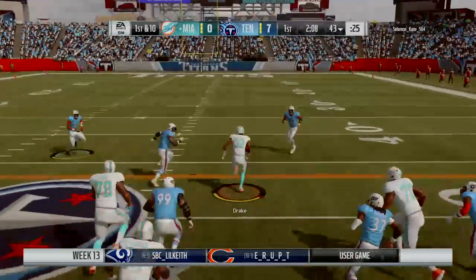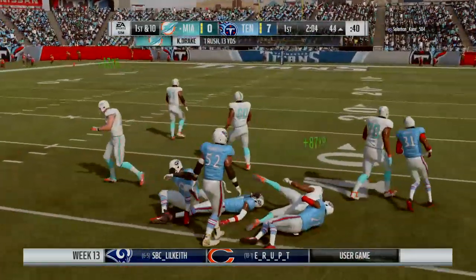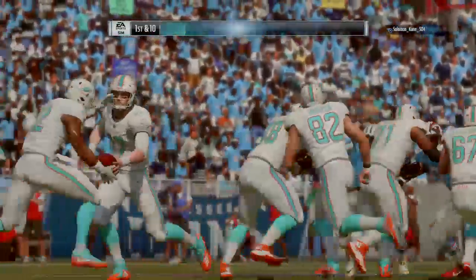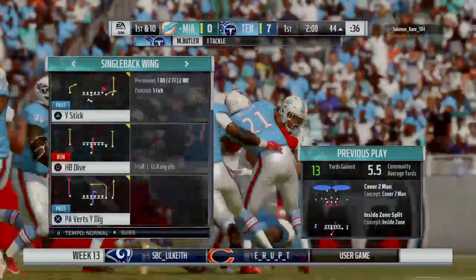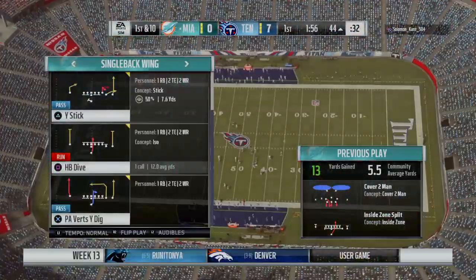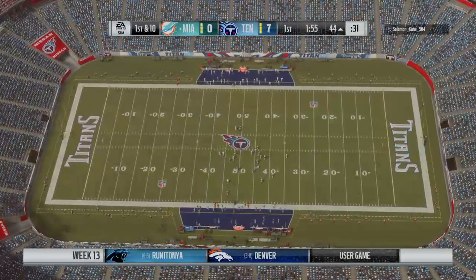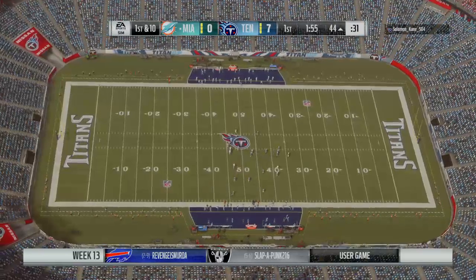Here's the first carry for Kenyon Drake. And he'll work it across midfield inside the 45. Another nice gain, 13 yards that time, and another first down. Usually we see runs like this as the defense breaks down later in the game, but this guy is setting the tone early, running through all types of tackles and putting the defense back on its heels.